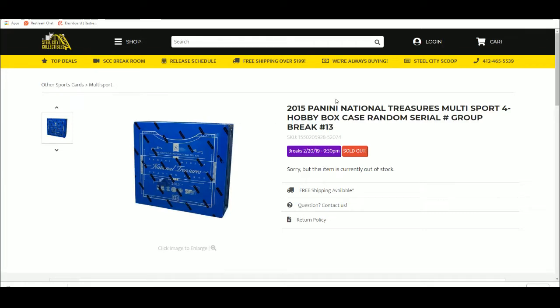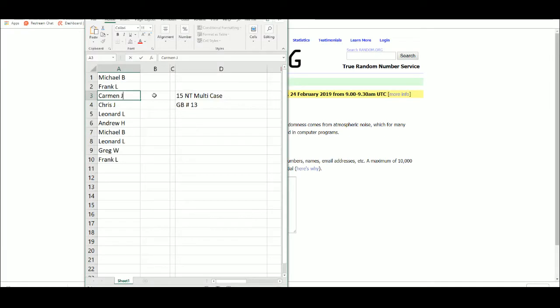2015 Panini National Treasures Multisport 4 Hobby Box Case Random Serial Number Group Break Number 13. Michael B., Frank, Carmen, Chris, Leonard, Andrew, Michael B., the second spot. Leonard with a second, Greg W., and Frank with a second. So a couple people with two.